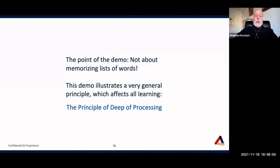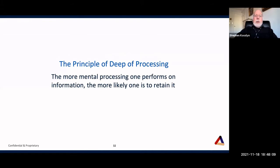This demo illustrates a very general principle which affects all learning. I call it the principle of deep processing. The principle of deep processing: the more mental processing one performs on information, the more likely one is to retain it.